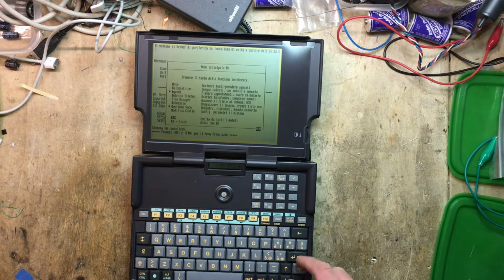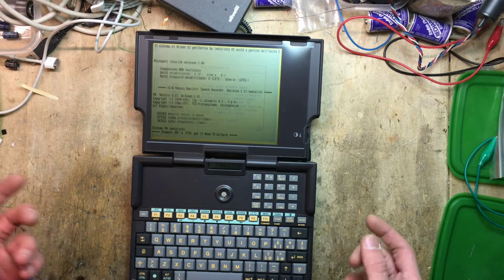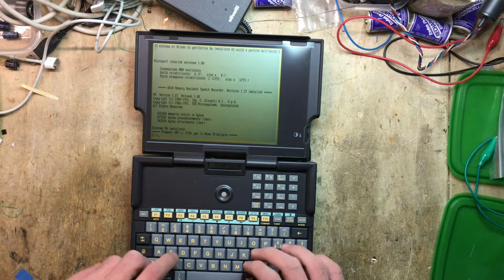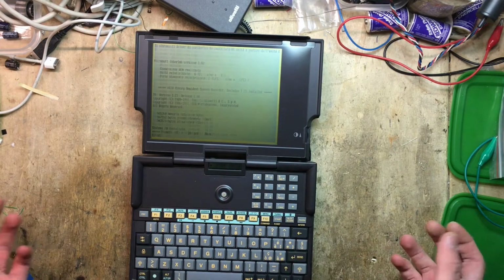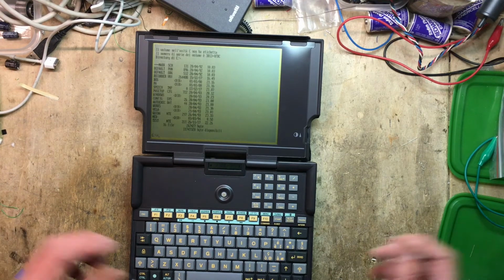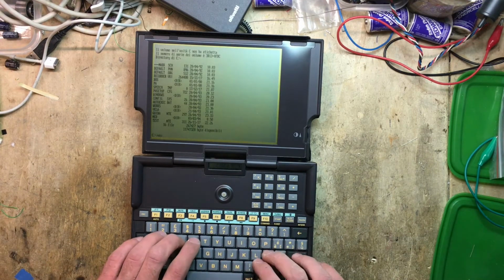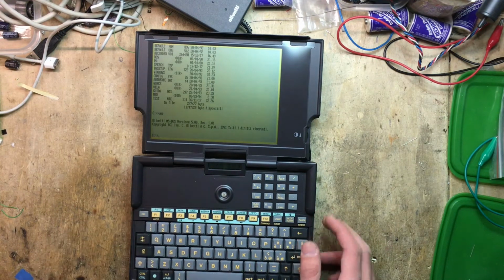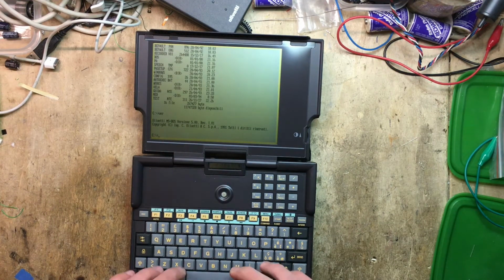So we can actually access it. We can press ask, and we are back at our DOS prompt. We can do whatever we want, and it works just as nice. It's running, I think, DOS 5 with an Olivetti banner as well.